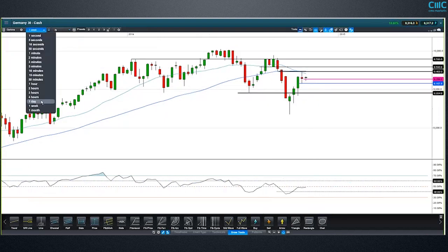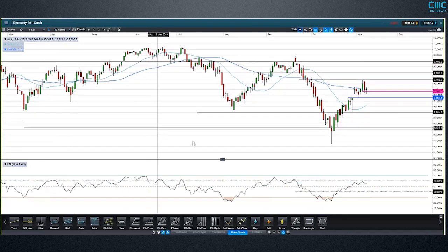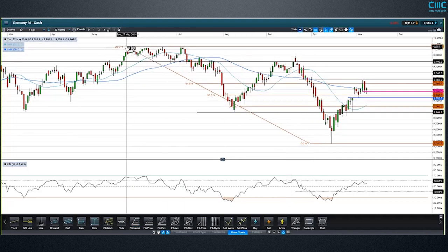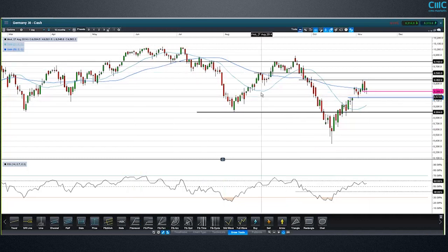I've taken the Fibonacci off because I just wasn't finding it that useful. I think we went through the 61.8, if I remember, from this decline at least. We have been through the 61.8 from there, but from the very top, we're in that two-thirds retracement vicinity, similar to the FTSE.